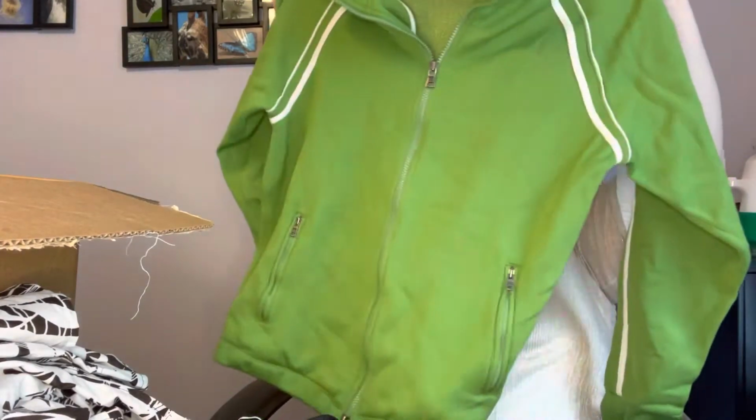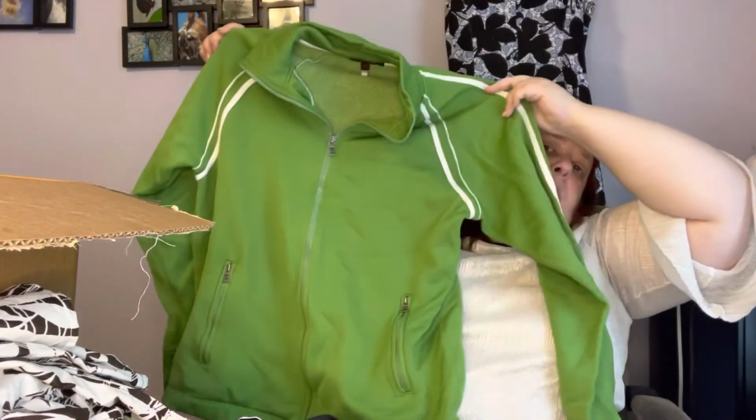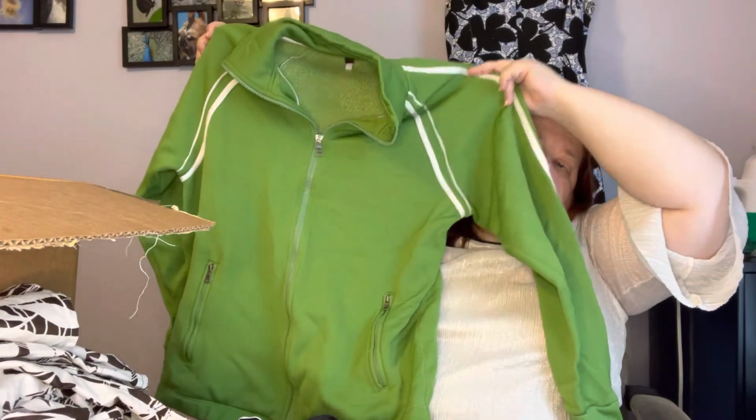So this I think is vintage. I'm not 100% though, but it is Banana Republic, size medium. And it looks men's to me. I'm probably gonna list it in men's. It's like a zip up track jacket, green and white. But the label, as you can see, did not look like anything from recent. It's a nylon cotton polyester blend.